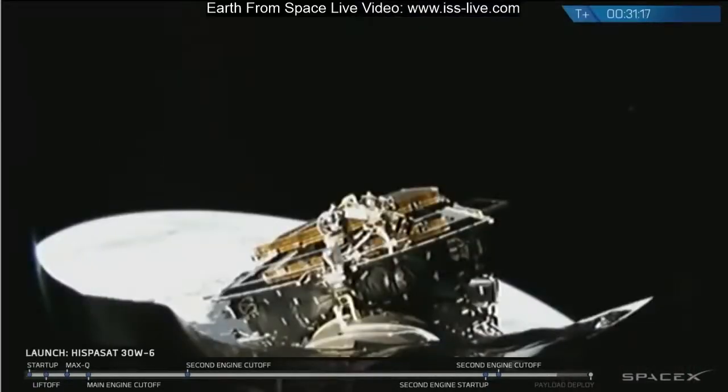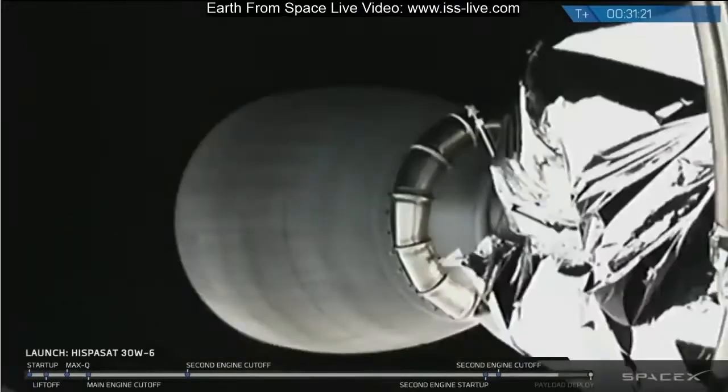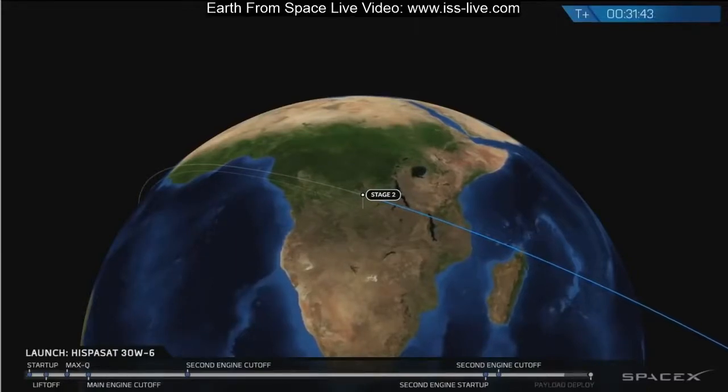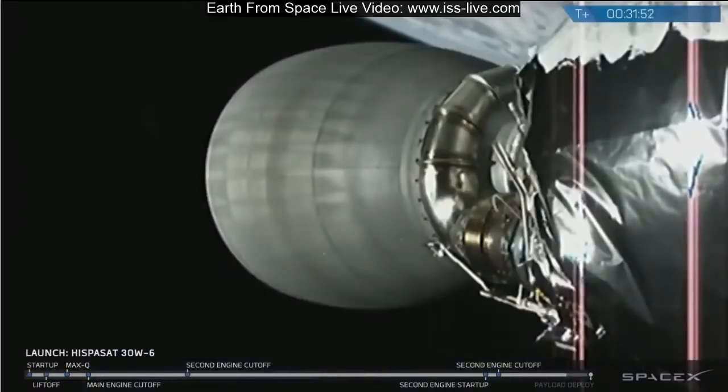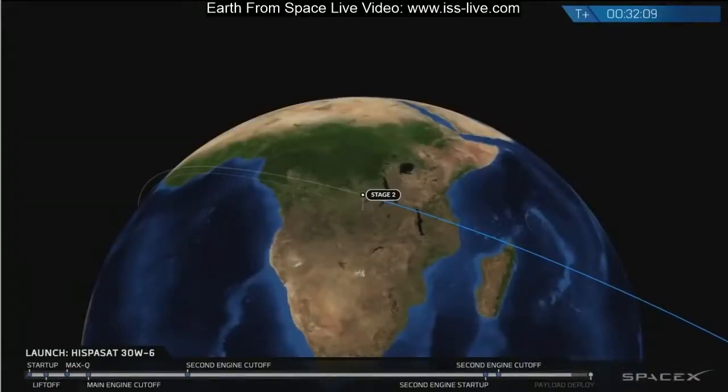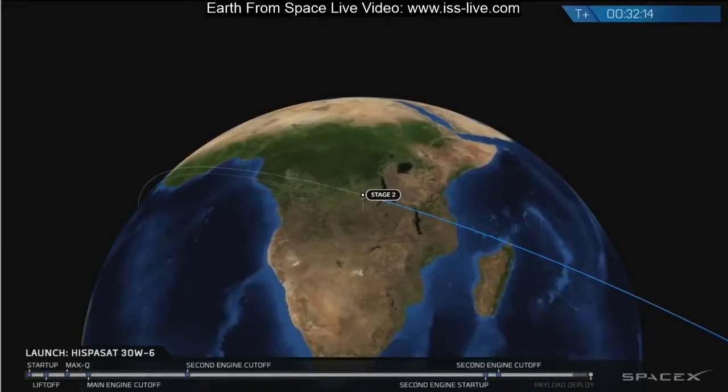Acquisition of signal, HPK. We're at T plus 32 minutes and 5 seconds. Falcon 9 second stage and satellite are in the desired geostationary transfer orbit. We've actually got a very accurate orbit that we achieved. Next up, we're going to see satellite deployment.